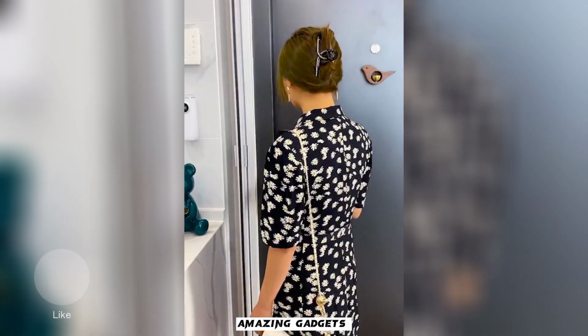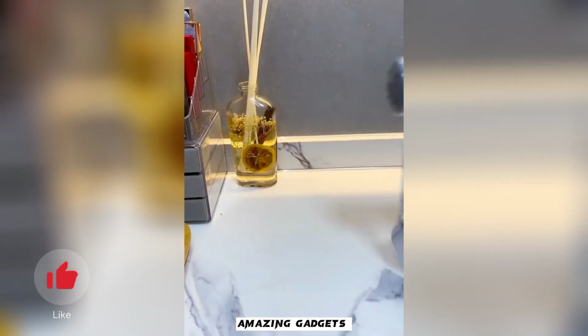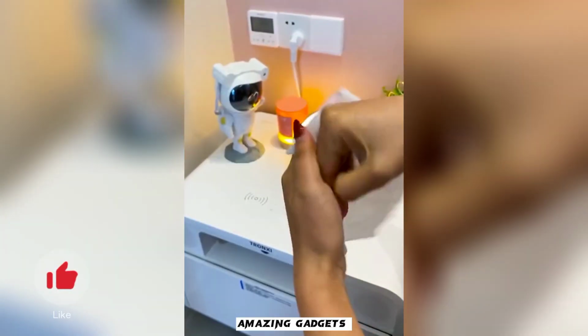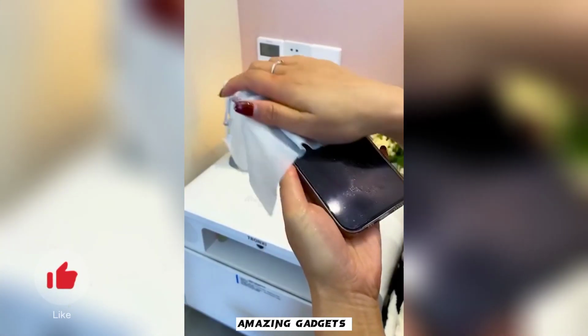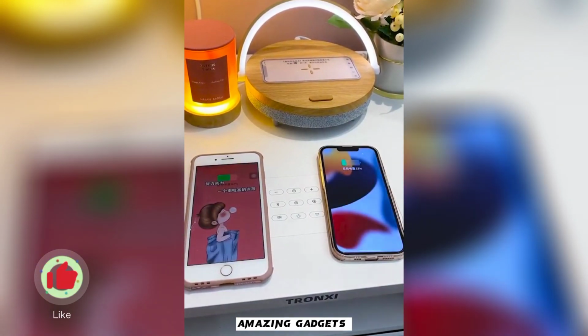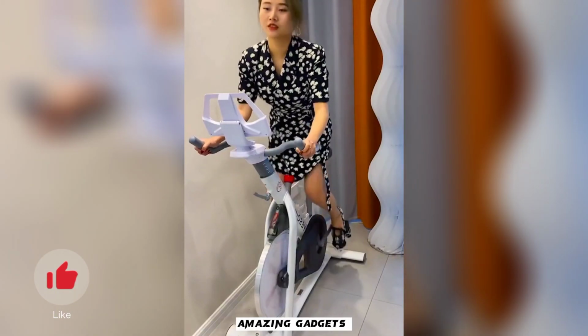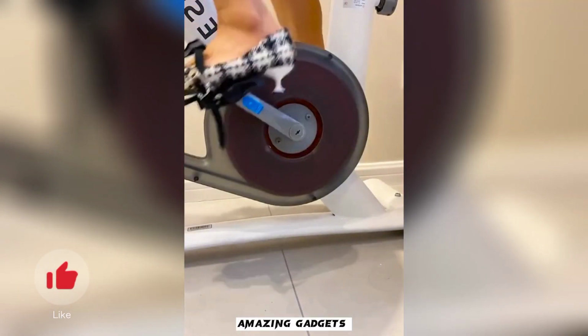Let's see what's in this bedroom. This is another apartment. We'll see the tools we've got in this apartment. These are wipes you can use for cleaning your gadgets, like mobile phones.